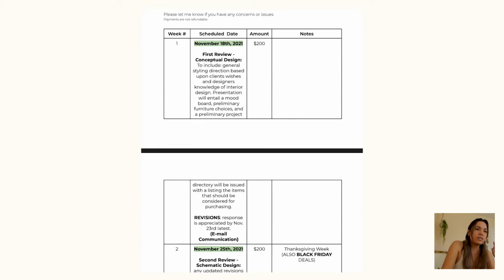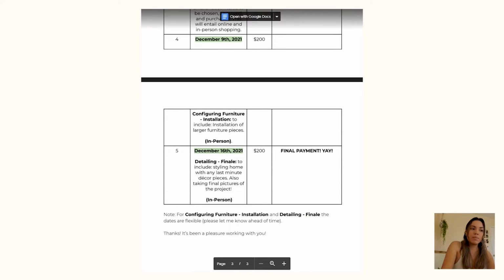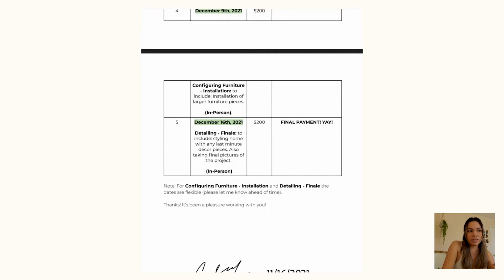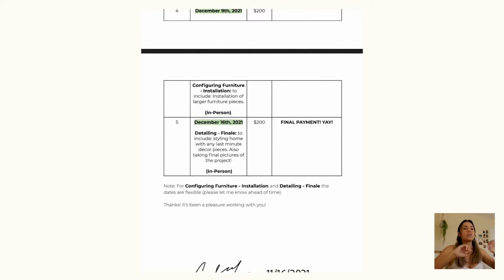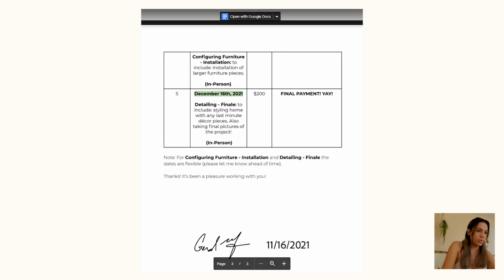Again, the amount and then any notes I might have to include, but $200 each week made up the price of the $1,000, and then final payment. And then I just noted as well, let me know ahead of time. I'm very flexible to work with him because he also is not from town. Well, he doesn't live in town. So I know that communication was very important about knowing what days he would be available and whatnot.